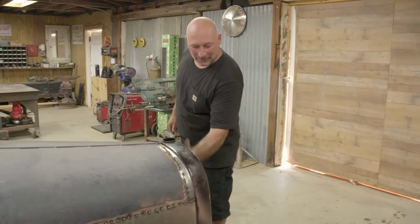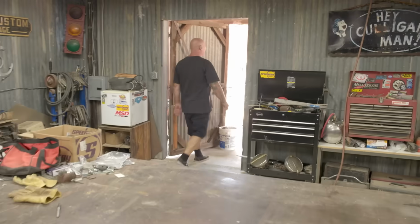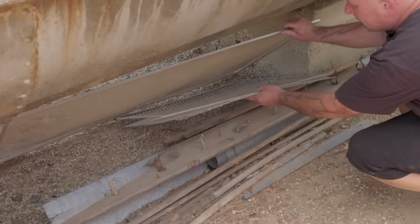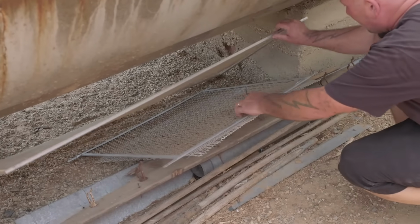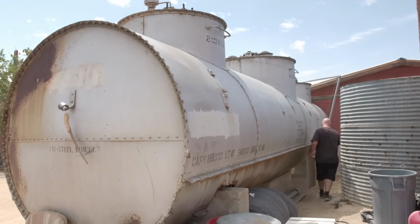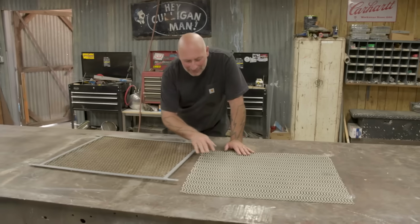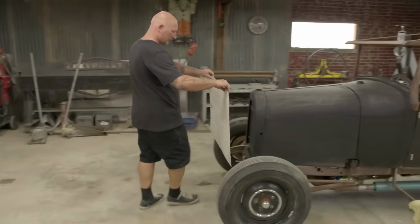So I wanna put some kind of a grill screen in front of it, and I came up with two options. Yeah, we got these two cool screens. One was the front screen door of the house, and one was the rear. They look very similar, but I think this one's steel and this one's aluminum. That's kind of fancy.